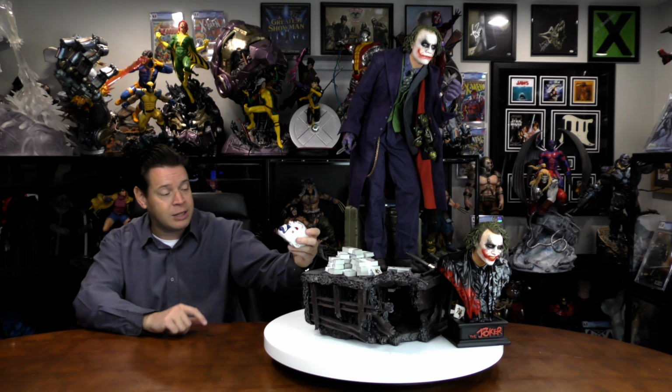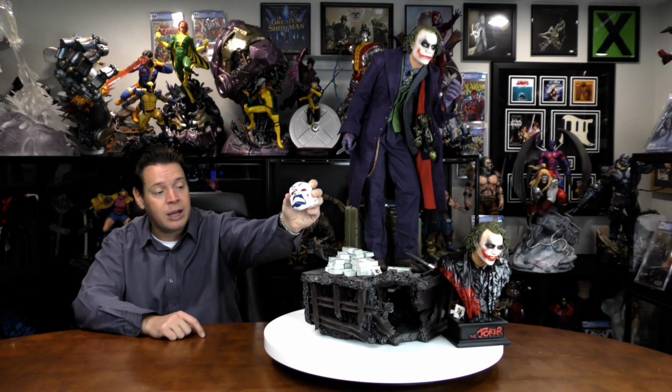Also with that price point, they made a shitload of these. They made 2,000 that are the bonus edition. That's what I have. They come with the Joker mask right here. And then they made a collector's edition without it that they haven't even released the edition size. So God knows how many they made. I'm betting a lot because it's still available everywhere.